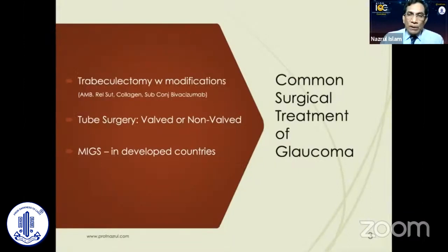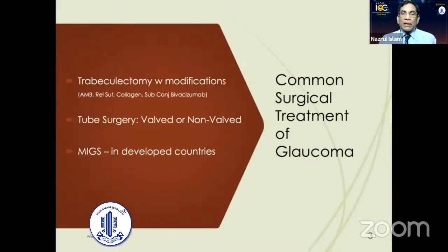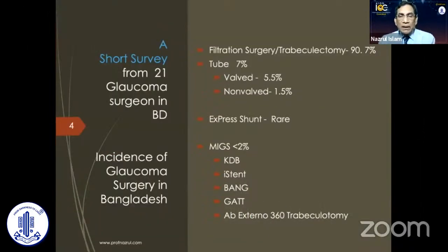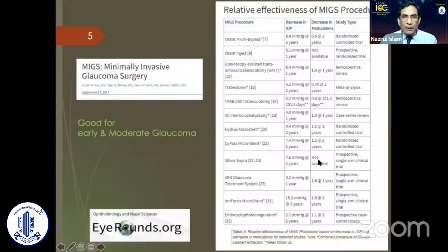As all of you know, a common surgical treatment currently is filtration surgery with its modifications, tubes and MIGS. But in our country, in a short survey, we found in Bangladesh that still more than 90% is filtration surgery, tube is 7%, and less than 2% is MIGS. MIGS, though very popular now in developed countries, is it really applicable in our country?